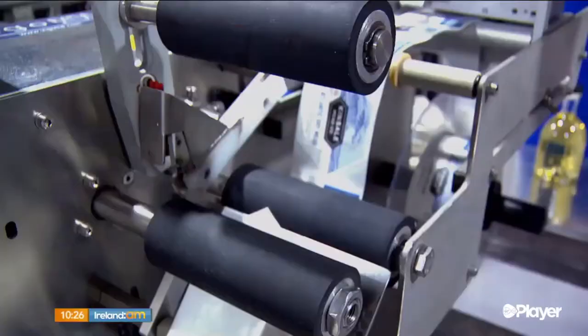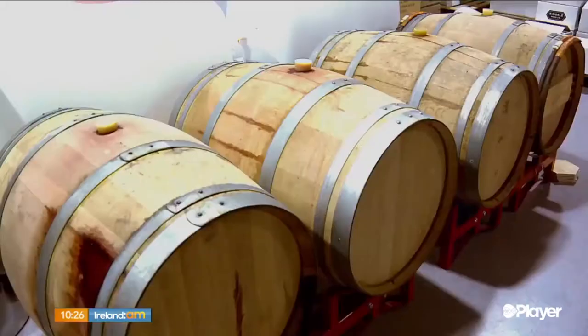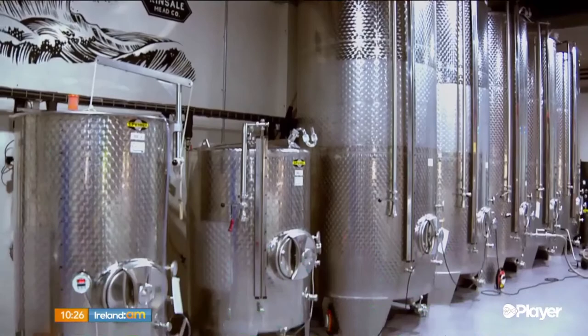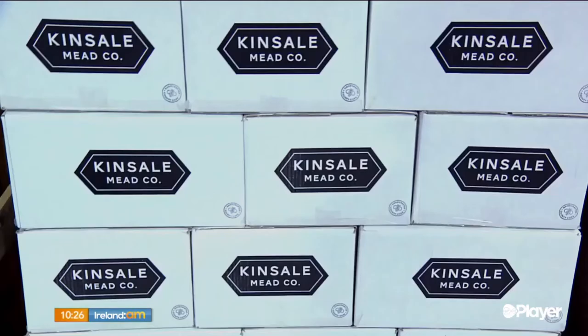So is the whole fermentation process like creating a wine and using the grapes? And if so, is it the same amount of time or is it a quicker process? It's very similar to wine in many ways. Instead of fermenting grapes or grape juice, you're fermenting honey. And you're also fermenting honey and fruit. The fruit meads in particular, we bottle after about 6 months. Some of the other meads we do, we've aged up to 2.5, 3 years at this stage.